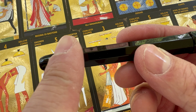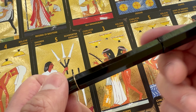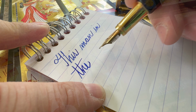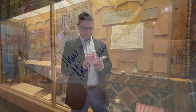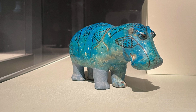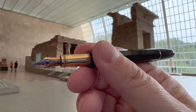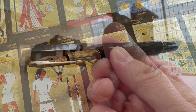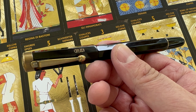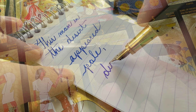It has a very efficient internal piston fill mechanism that holds a decent amount of ink, enough to write for a week or more of daily journaling. I fill it normally with Gerban Éclat de Saphir, a saturated sapphire blue, a color like some Egyptian faience statue. I really prefer piston-filled pens. I just love when a pen is self-contained and has a unified design without any cartridges or converters to fuss with. There's just something so alluring about that.